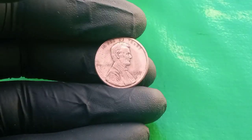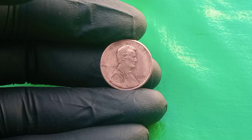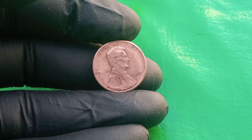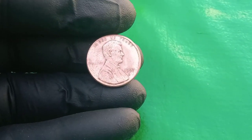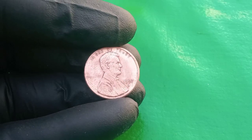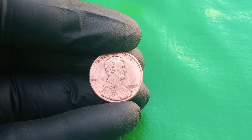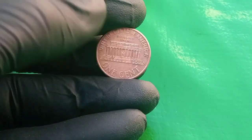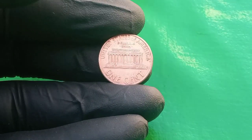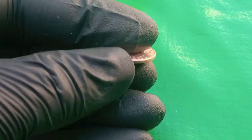Now, even if you find one of these rare double die pennies, its value can also depend on its condition. Coin grading is critical when determining how much a coin is worth. A penny in mint state with no visible wear could fetch a much higher price than one that's heavily worn or damaged. So, if you think you've found a rare 1997 D penny, make sure it's properly graded. Coins in excellent condition, graded as MS65 or higher, are worth significantly more.